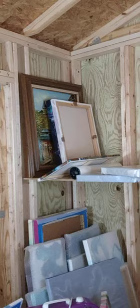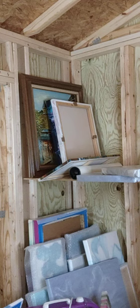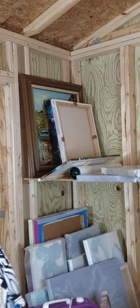Painting number 10 is another one of my newer ones. 2 foot by 2 foot. Gallery wrap, deep edge. This one's already signed and dated. 2023. This one's for sale, full price. Number 10. So if you're interested, just say, I'm interested in painting number 10. And we got 2 to go.